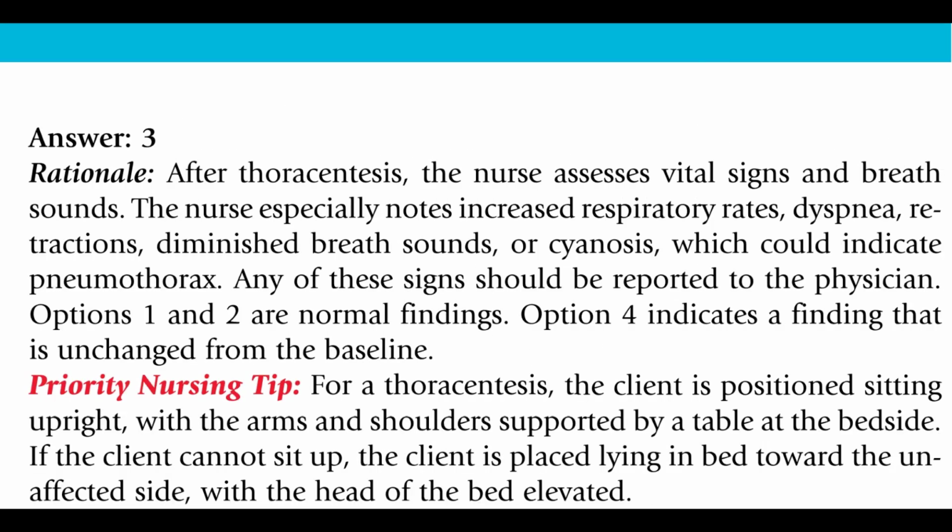Answer 3. Rationale. After thoracentesis, the nurse assesses vital signs and breath sounds. The nurse especially notes increased respiratory rates, dyspnea, retractions, diminished breath sounds, or cyanosis, which could indicate pneumothorax. Any of these signs should be reported to the physician. Options 1 and 2 are normal findings. Option 4 indicates a finding that is unchanged from the baseline.